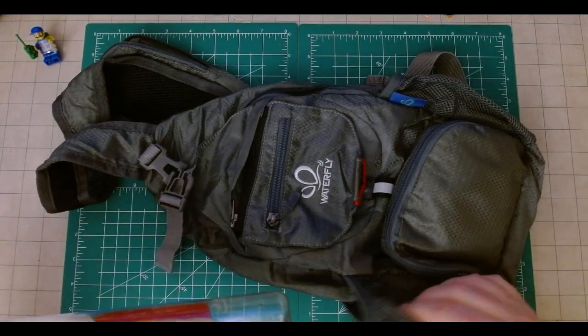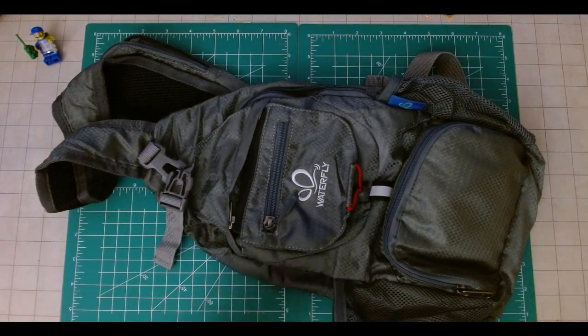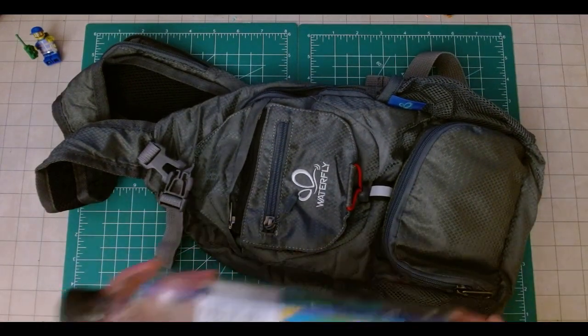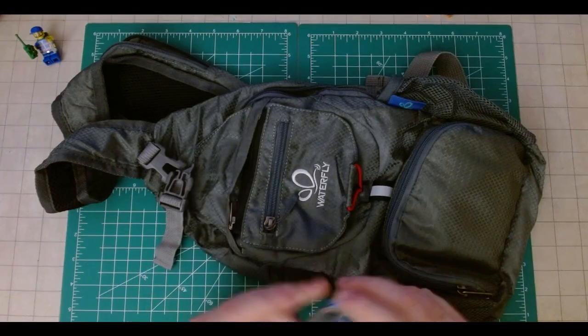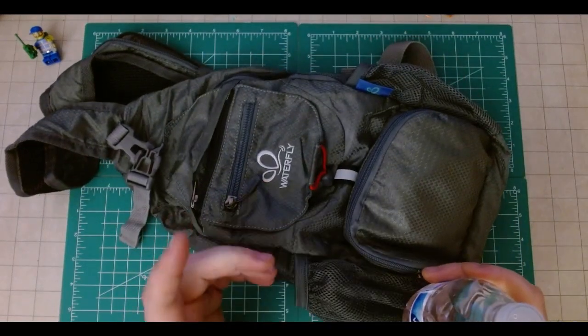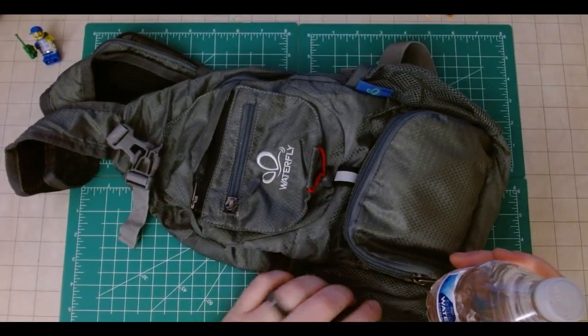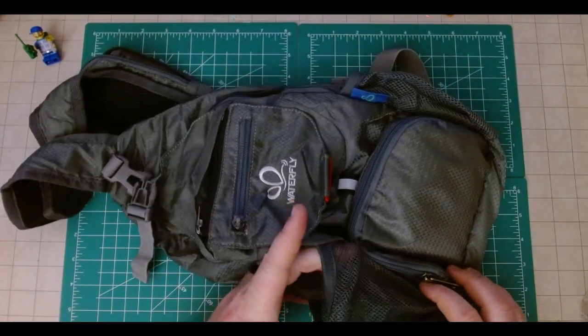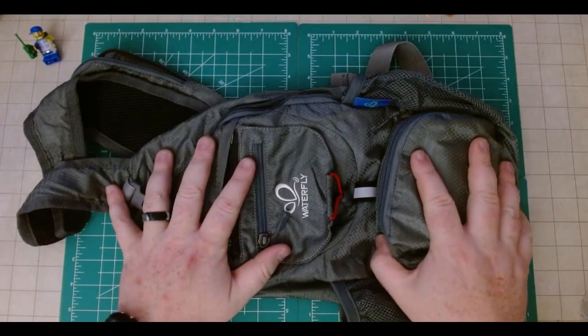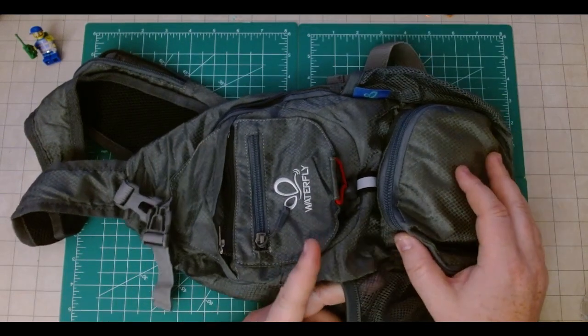So the water bottle holders are actually pretty nice. I like this setup with something big, or you can put something smaller in each one, or even maybe carry an umbrella. I have a really nice small umbrella that I like to take a lot of times if I'm going to be out and about and not sure of the weather. So stick an umbrella in here. But yeah, having dual water pouches like that is nice.